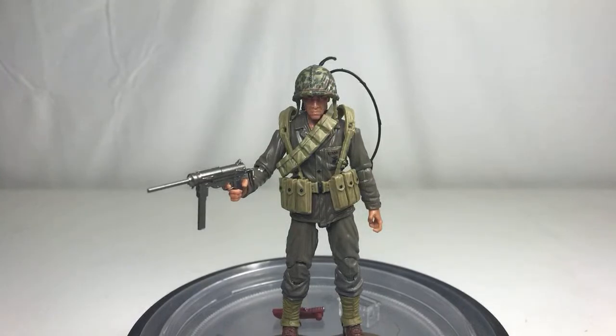Would you agree that 2009 is Hasbro's best year for 4-inch? I don't know what that means. What's up, Strident? Kungala.